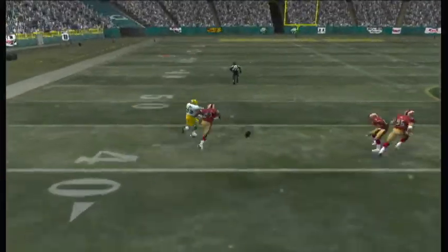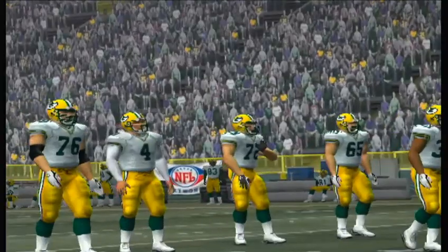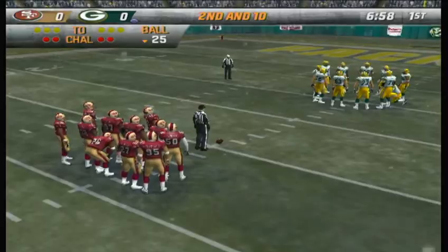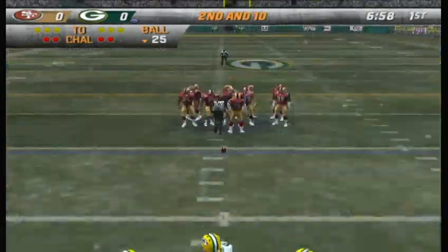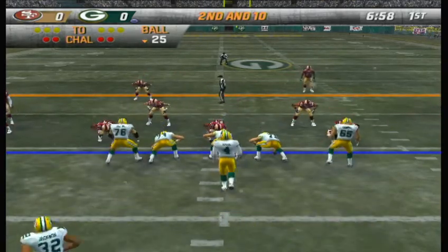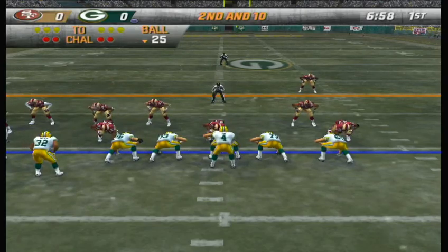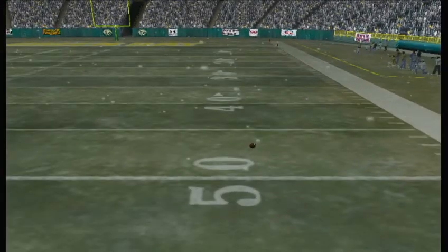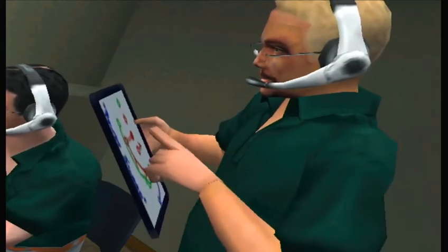Gets rid of it. Ooh, nearly picked off. Jennings was the one they were trying to get the ball to. Harris with the coverage. Second and 10. Ball on the 25-yard line. With the throw, this one falls incomplete. Driver was the intended receiver on that play.